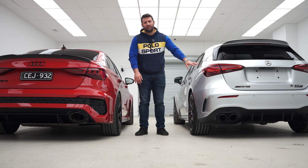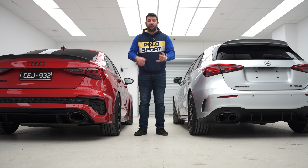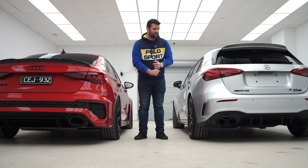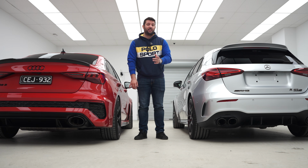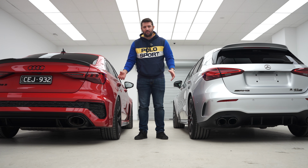So, a verdict on the new A45. Should I sell my RS3? Look, there's a few things that the A45 certainly has over the RS3. It feels a fair bit more nimble, even though it's slightly heavier than the same RS3 hatch. The steering just feels a little bit sharper and lighter on its feet, and the responsiveness is probably the biggest thing that it has over the RS3. It just gets into the power so much faster. Looks and sound, I think you'd have to go with the RS3.